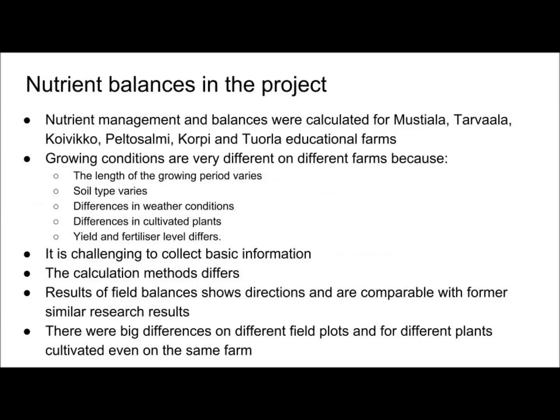Nutrient management and balances were calculated for Mustiala, Tarvala, Koivikko, Peltosalmi, Korpia and Tuorala educational farms. Growing conditions were very different in these farms. For example, the length of the growing period varies as we are located in different geographical locations. The soil types vary. There is also a difference in what kind of cultivated plants there are, and the yield and fertilizer levels also differ. It is challenging to collect this basic information at farms, and the calculation methods also differ.